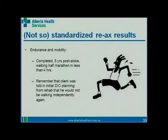So here are some not-so-standardized reassessment results for endurance and mobility. Now, five years post-stroke, the client did complete his half marathon in less than 4 hours. That was walking, quite obviously, but this is quite an achievement. And this is one of the reasons why we started focusing in September 2012 on upper extremity, because he did achieve his goal of rehabilitation, being able to complete the half marathon he was training for at the moment of the stroke. And remember, he was initially planned to be discharged from rehab in a wheelchair, but I think the fact he was stubborn paid off.